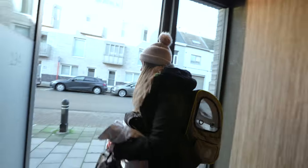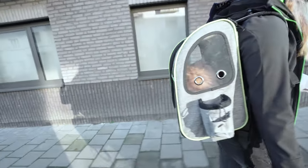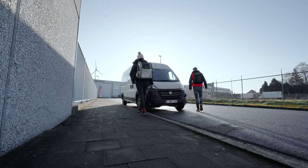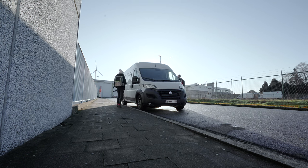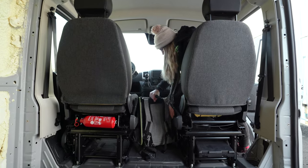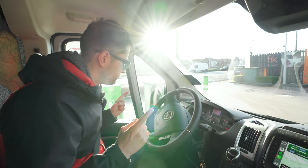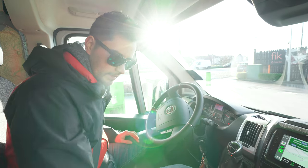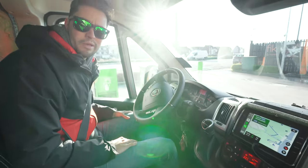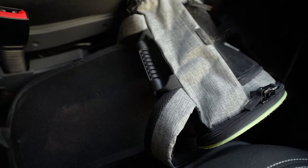Let's go. All right, so we've now refilled our tank. And now we're heading to the park with Gizmo. So as you can see already, he has his safety backpack on and a little space between it. But we'll talk about that later when we arrive.